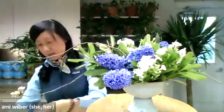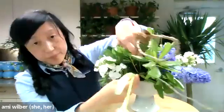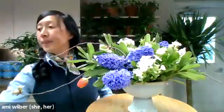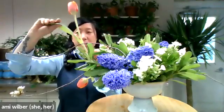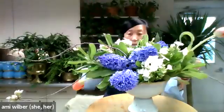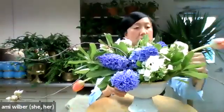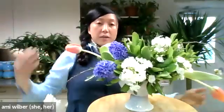Oops, and I just broke it. So now it's a little bit shorter. So I'm going to stick it here more towards the edge of the container so that it's going to come down slightly. And sometimes you can take your leaves if you want to and just sort of curl them and bend them a little bit. And then I'm going to balance this out by having this come out this way. See, I've created a line with my tulips.